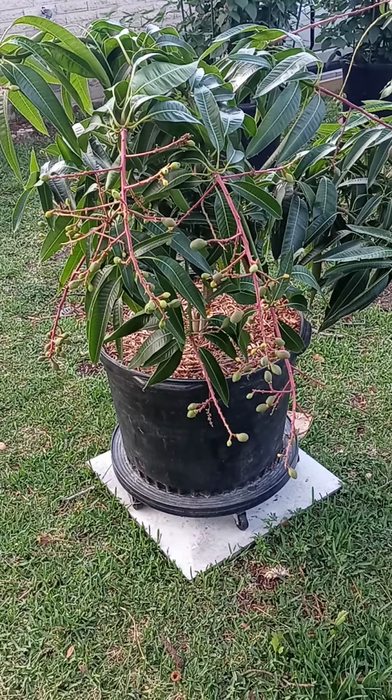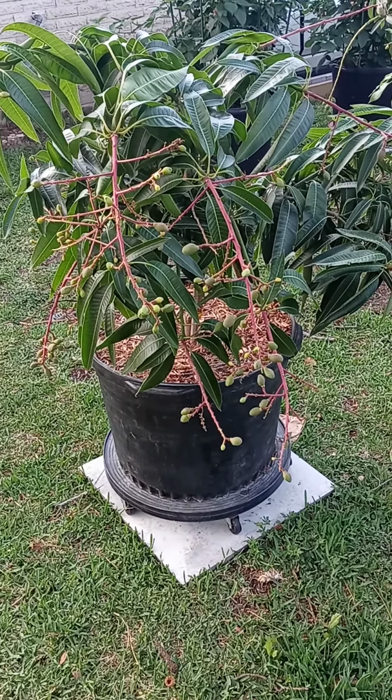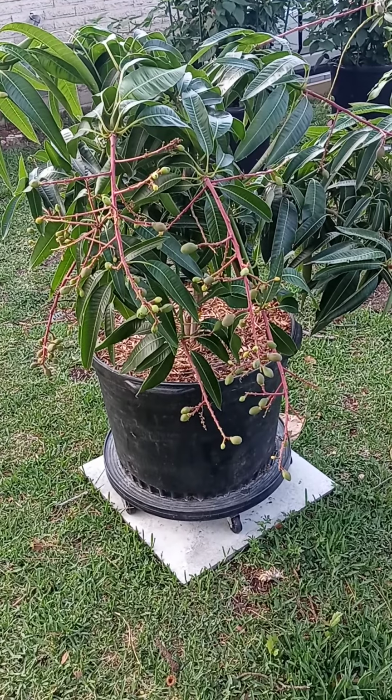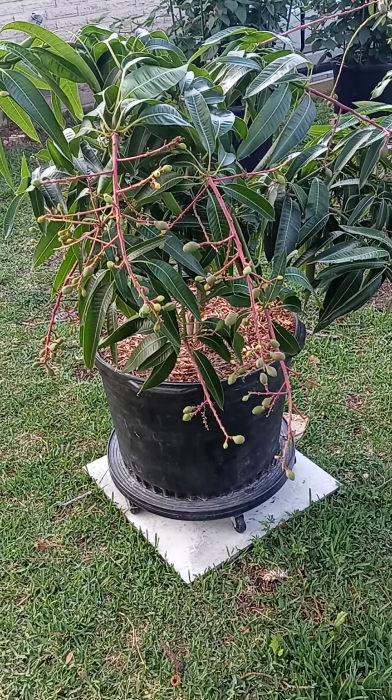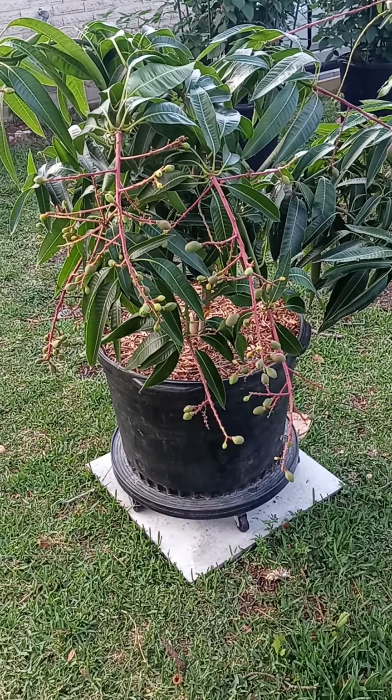So Mr. Orlando Gardner, as you can see, this tree is in a 25-gallon pot. But before I go any further, I'm going to say good morning, and now I'm going to continue.